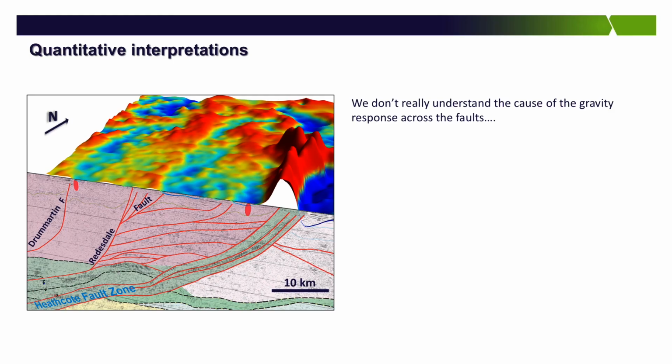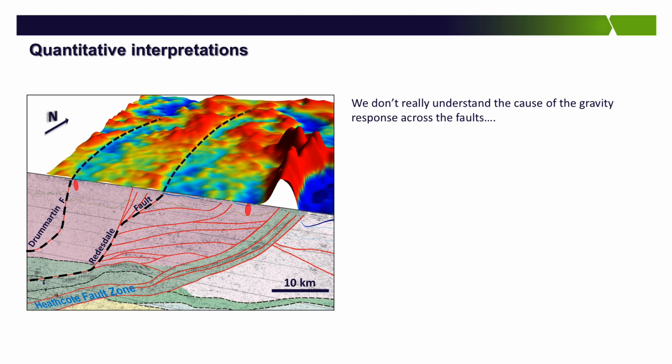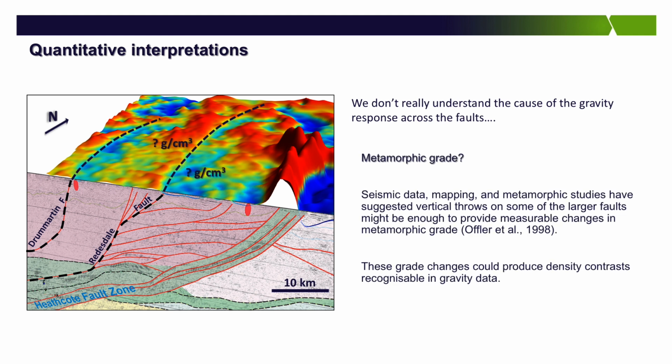Doing a quantitative interpretation requires some information about what we're looking at and what we're going to do to interpret and inform our models and interpretations. And one of the issues that we have in this part of the world is that we don't really understand why there's a contrast across some of these faults in the northern Bendigo. So here, for example, we've got the Reedsdale fault and the Drummartin fault, and you can see that gravity contrast in the signal across the fault. So is it to do with metamorphic grade? Studies have shown, based on the seismic, based on some mapping and tectonic work, that some of these faults should have a large enough throw that there would be a change in the metamorphic grade across the faults, and perhaps that's what we're picking up.